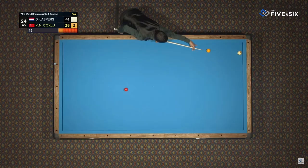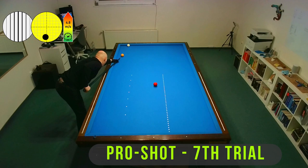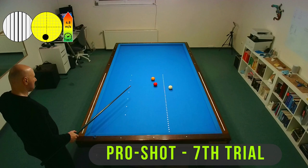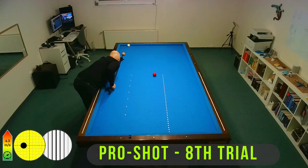So with these 14 points, Murat Naci Çoklu is really under pressure. He has made 3 points already and now has this position. Let's see. Now it looks good. Come on, come on, come on. Oh. Yeah, I've done it. Half left side English.